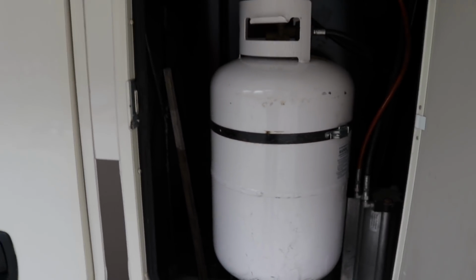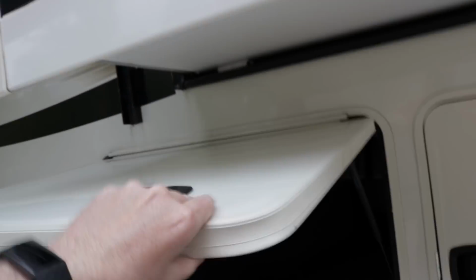Let's start in the front here. You've got dual 30-pound LP tanks. The other one's on the other side. I'll show you that when we get on the back side. Slam latch baggage doors, gotta love them. And all your baggage doors are all insulated.